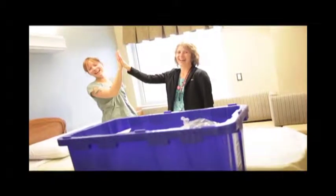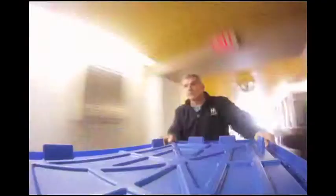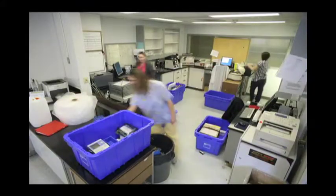The main feature of our move strategy is the label. Nothing gets moved without a label. If it doesn't have a label, it's not ready to move. Labels should indicate the destination room number, floor, and department of your new office. Please avoid placing labels on fabric surfaces. Items loaded into gondolas and blue totes do not require labels. Only the gondola and totes themselves require labels.